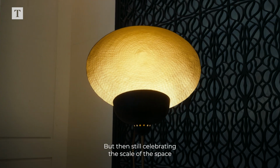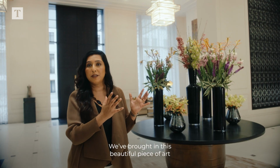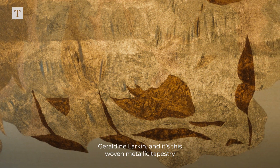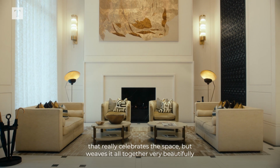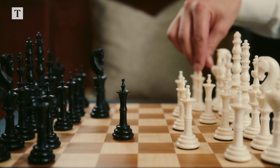And we've done that, but still celebrating the scale of the space, we brought in this beautiful piece of art made by North London-based artist Geraldine Larkin. And it's this woven metallic tapestry that really celebrates the space, but weaves it all together very beautifully. What an entrance. Let's go on to the games room.